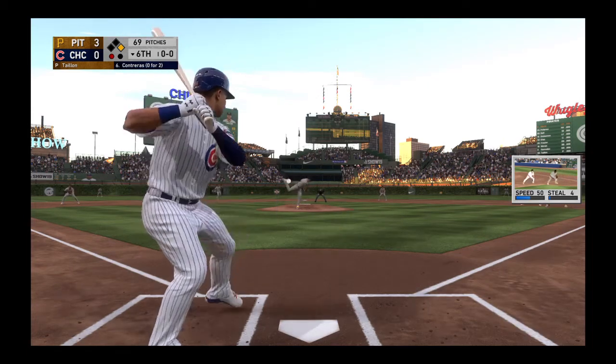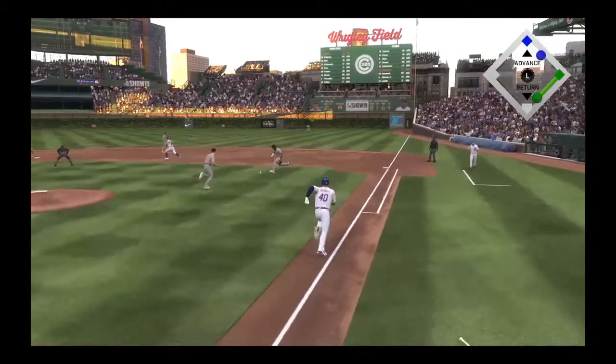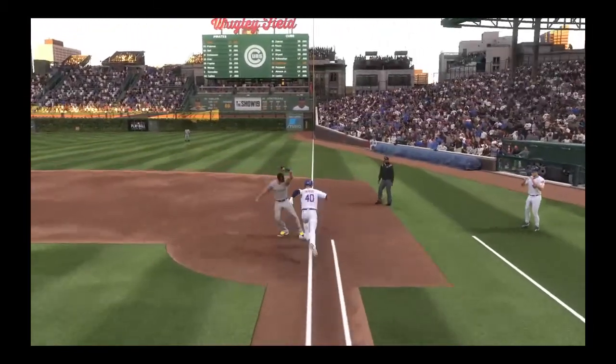Ready to deliver. Here's the first pitch. Bounce to first. Oh, and he has some trouble with it. And a nice job.